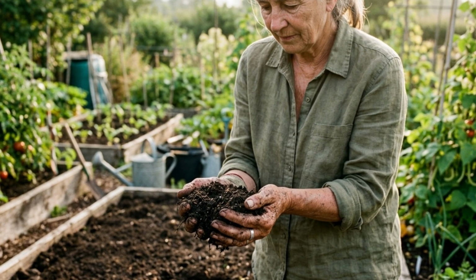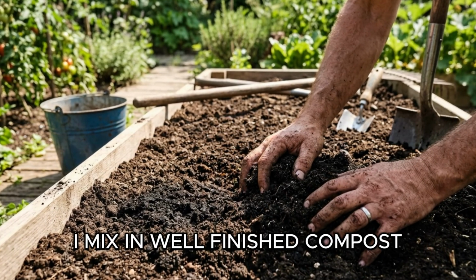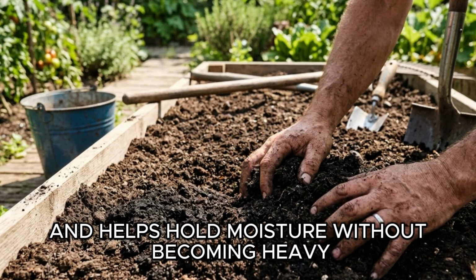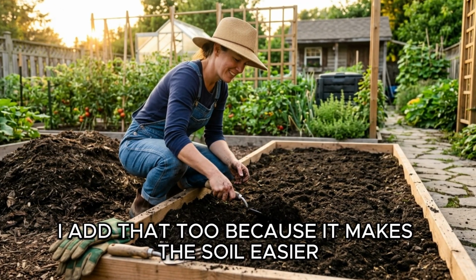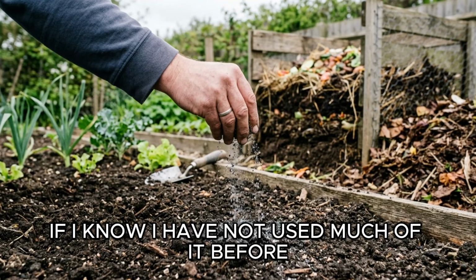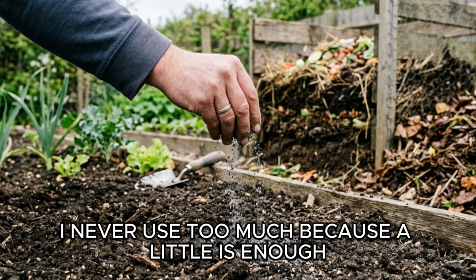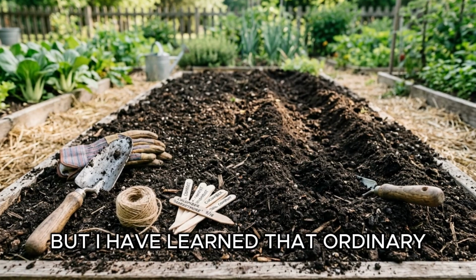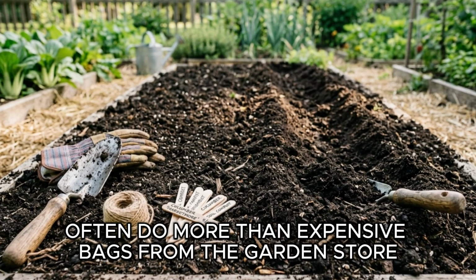I never leave the soil empty or dry before planting. I mix in well-finished compost because it keeps the ground soft and helps hold moisture without becoming heavy. If I have a little old leaf compost, I add that too because it makes the soil easier for young roots to spread. I also work in a small handful of wood ash if I know I have not used much of it before. I never use too much because a little is enough. Many people skip these simple things because they are looking for something more impressive, but I have learned that ordinary natural materials often do more than expensive bags from the garden store.